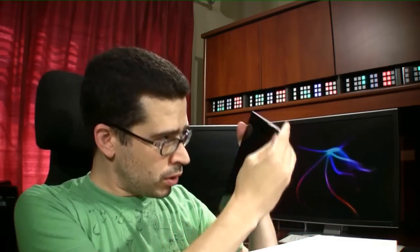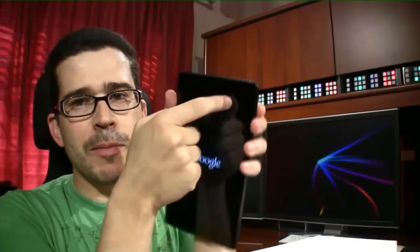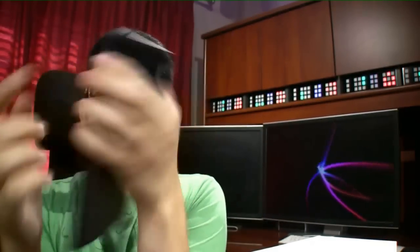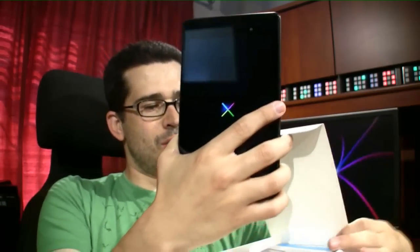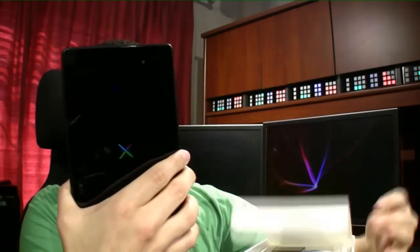Whoa, no. Hang on. Oh, that's the camera. I thought I cracked the screen up there or spit on it. No, there's the camera hole right there. There's a camera there. And we're booting up for the first time. As I'm booting up, I'm going to continue with the unboxing, lifting this flap and letting some instructions slide out.